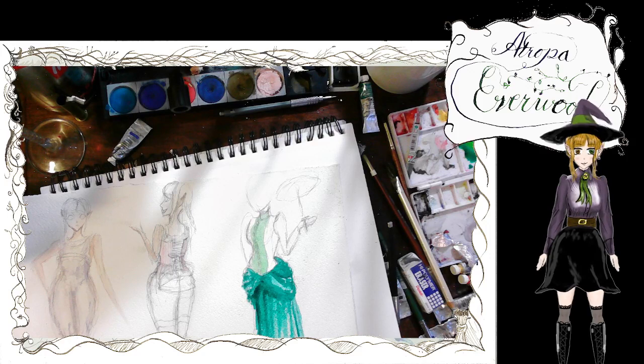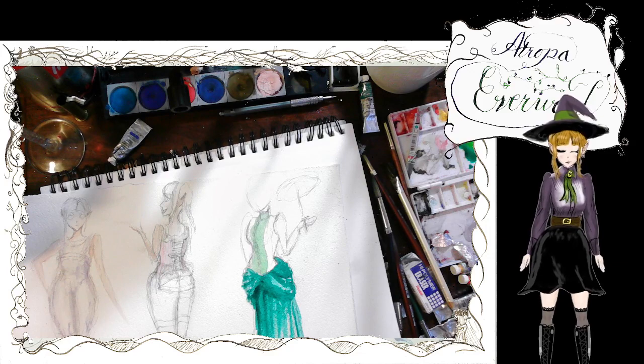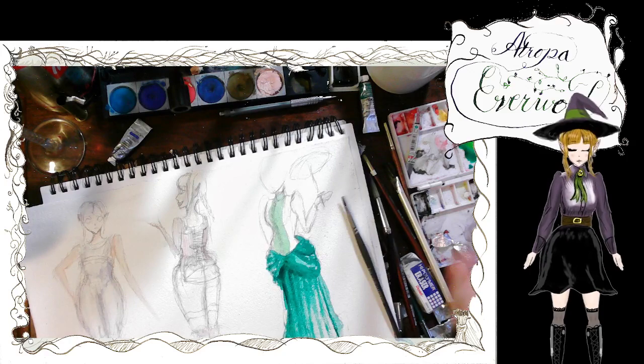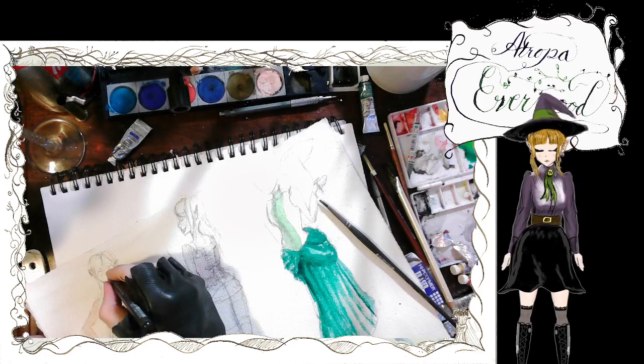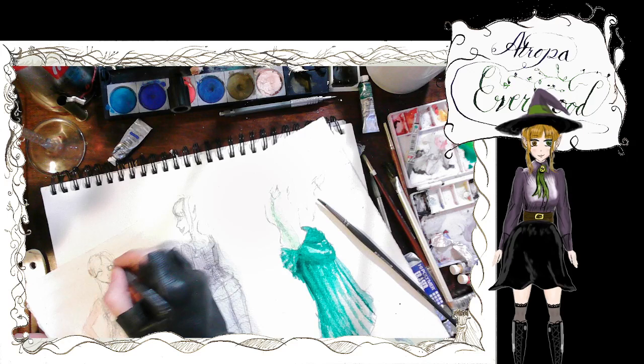Oh, hold on. I need to grab a paper towel or a pen in here. I guess now it's time to go back and fill in some details right here. Luckily, I have markers. No, not markers. Pens. So just eyes are always important.